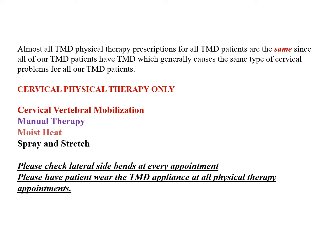Moist, warm heat is really important because especially after you've done some work on a patient's neck, it's going to hurt a little bit. Toxins are going to be released, and they need that heat to keep the blood supply in and out to clean everything out. Spray and stretch is a cold spray that you spray on the muscles. It shocks them, they tense, and then they release. So you can actually get the head to move much easier after using spray and stretch.